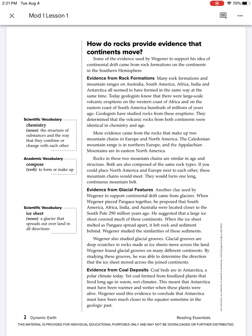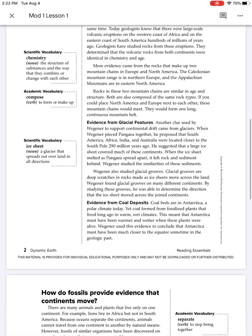Evidence from coal deposits. Coal beds are in Antarctica, a polar climate today. Yet coal formed from fossilized plants that lived long ago in warm, wet climates. This meant that Antarctica must have been warmer and wetter when these plants were alive. Wegener used this evidence to conclude that Antarctica must have been much closer to the equator sometime in the geologic past.